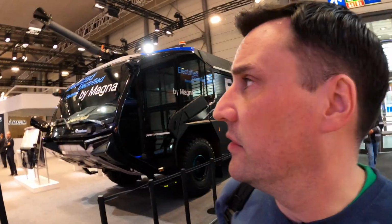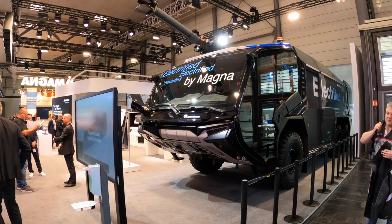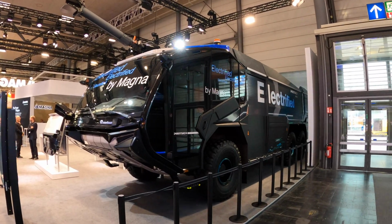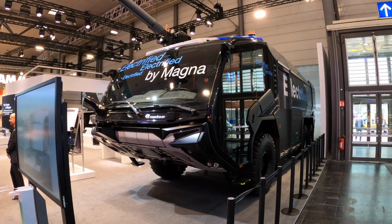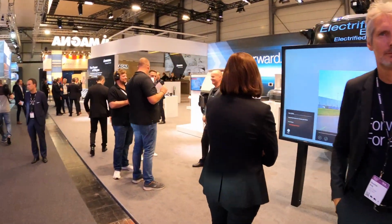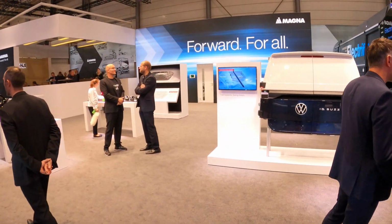Next up we have the Magna stand, which is great to see, and this one is electrified by Magna. It is a foam cannon. You'd usually see them at airports, but this thing looks like something out of Alien. I think that's what it was based on as well: the tank in the original Alien was based on one of those airport firefighters. So, somebody getting an interview there.